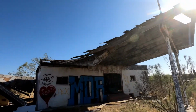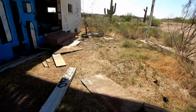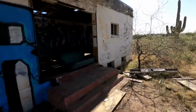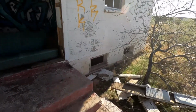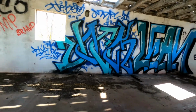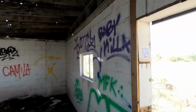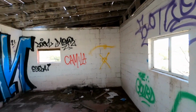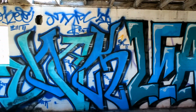That looks like it could crumble at any given second. All right, we're gonna look out for ankle biters because they could be lurking anywhere. Hopefully there's nobody in here, because that would not be good. Wow. Look at that. Spread love. Check out these vibrant colors.